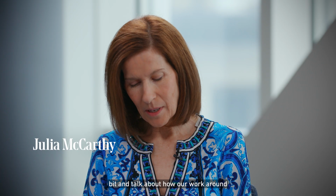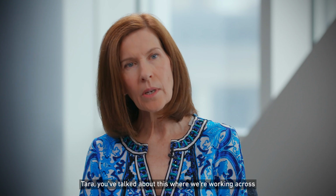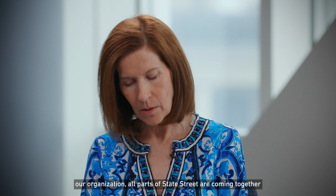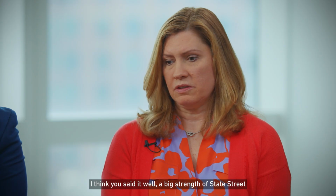Let's pivot a little bit and talk about how our work around the T+1 implementation reflects our One State Street value proposition. And Tara, you talked about this, where we're working across our organization. All parts of State Street are coming together to deliver a better and more holistic experience for our clients and better outcomes for our clients. I think you've said it well.